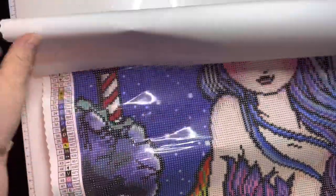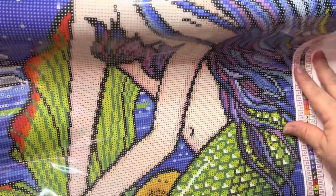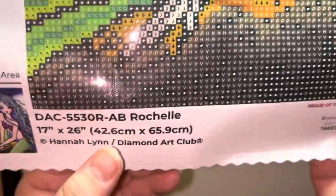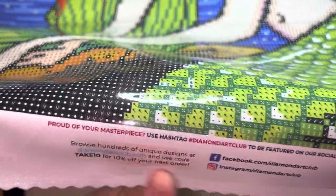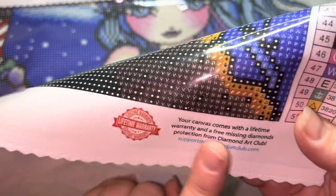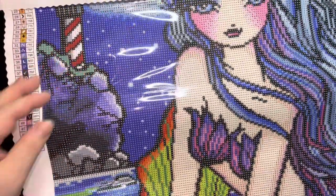So, as we can see, we have two schematics. We have one on the left, on the top, and then another one on the bottom right. Then we have the thumbnail with the name of the canvas, the measurements, the name of the artist, and who created the canvas. Also, here's all the social media, and here's a coupon. And the most important thing is this. You always need to look for that. Any problems, look for this. All right, so where are the ABs in this painting?